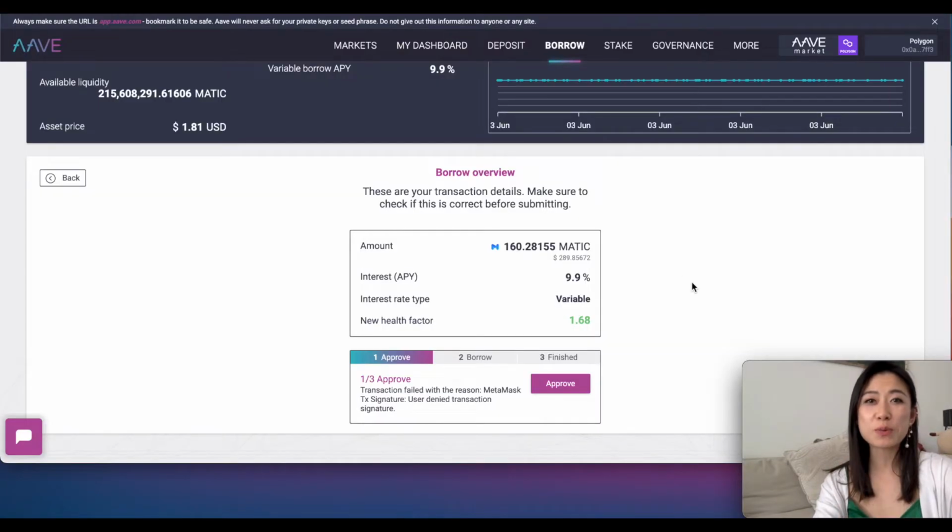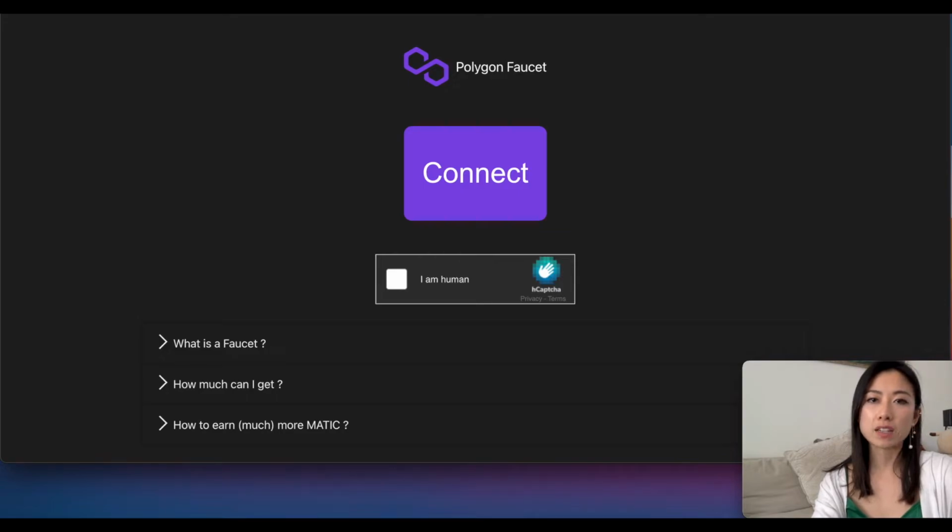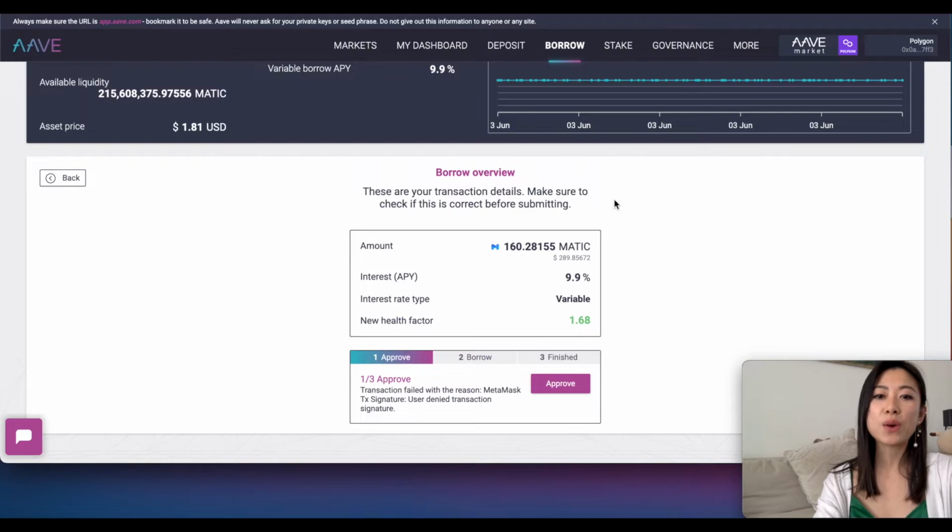And so don't do what I did. Make sure you always leave a little bit of Matic, if you're on the Matic network, to do transactions. But the great thing here is if you ever run out and do what I did, you can head on over to matic.supply, connect your MetaMask, and this is essentially a faucet that gives you just enough to cover onboarding transactions. And so I connected, got some from the faucet, and now we are back.